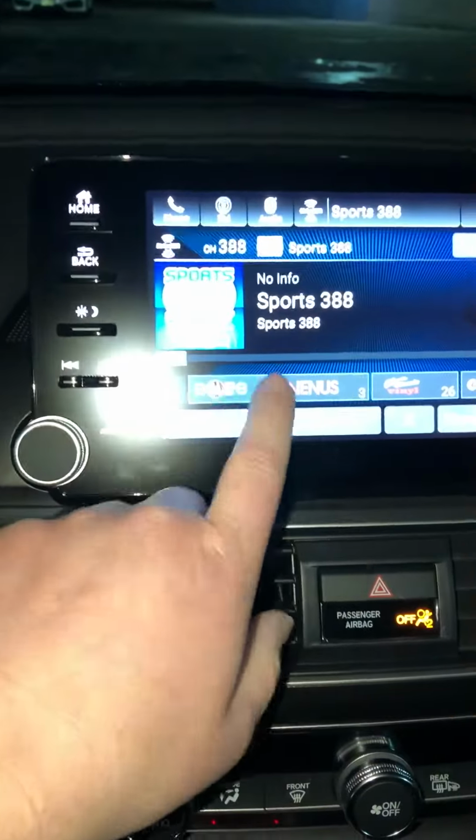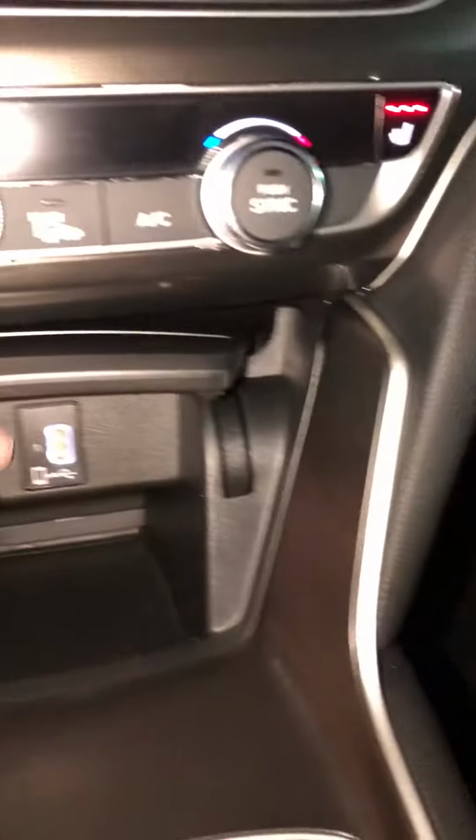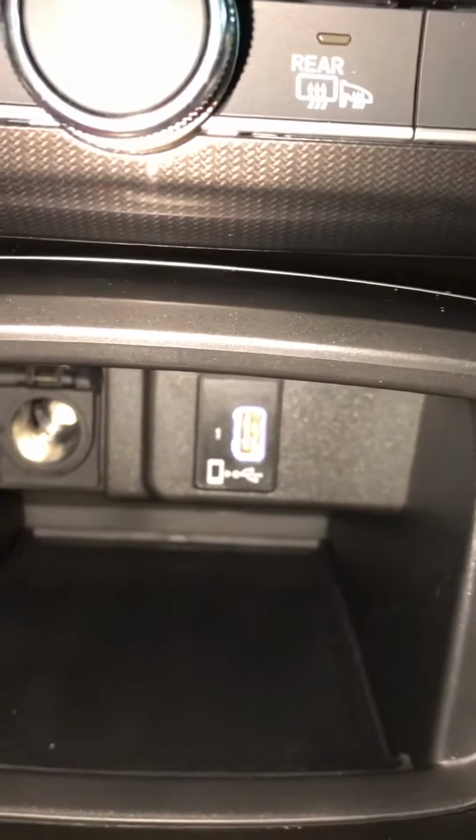You have all these touchscreen controls here with the Apple CarPlay. There's the plug for the Apple CarPlay, or the Android Auto works too. We'll look around here. And sunroof. Pretty cool. This car is really, really nice.